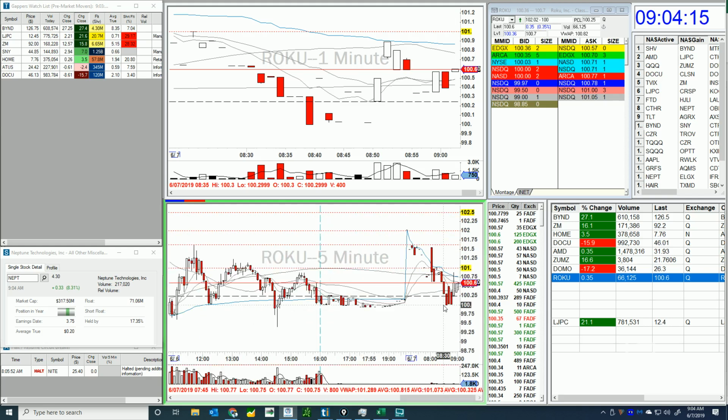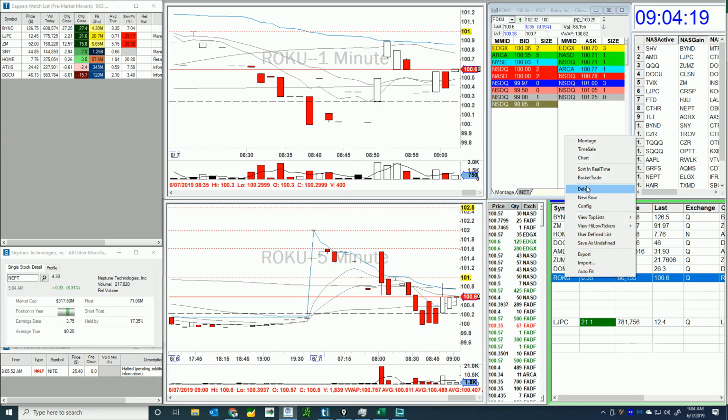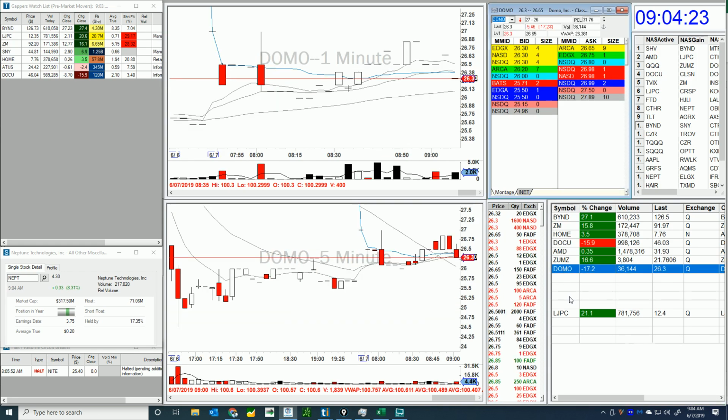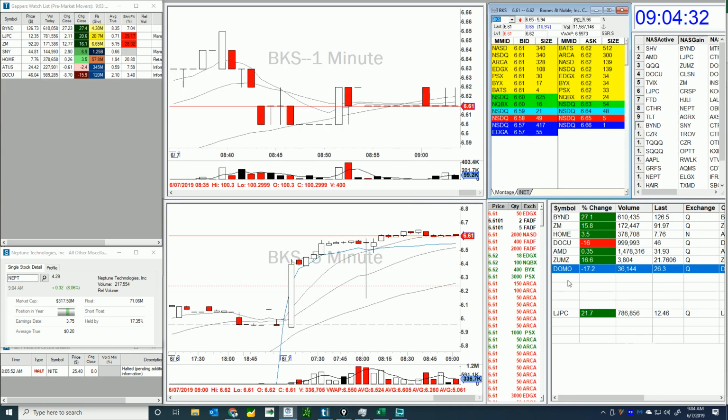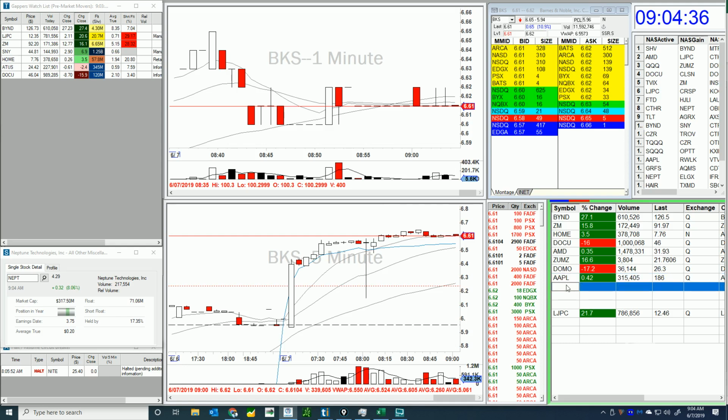If it were Apple or something like that, I might take it differently. But Roku is so whippy when it trades during the day that it's very easy to get stopped out and chopped up on it. So I'm probably going to steer clear of that one. Apple's looking interesting as it creeps back toward 190 here to me. Excellent. So we'll have Apple, we have BKS, and then we'll look at next SLB.